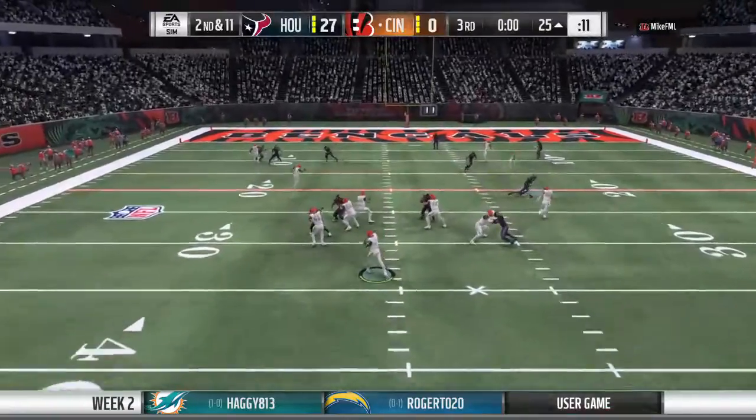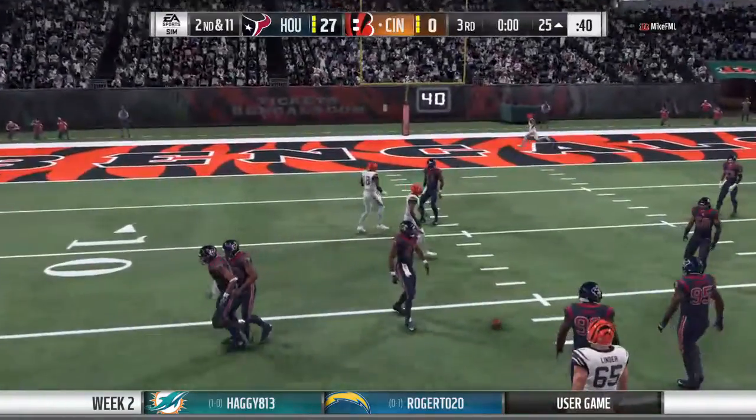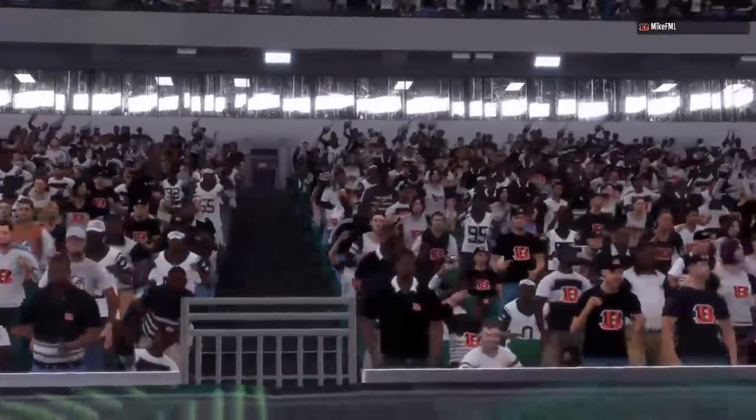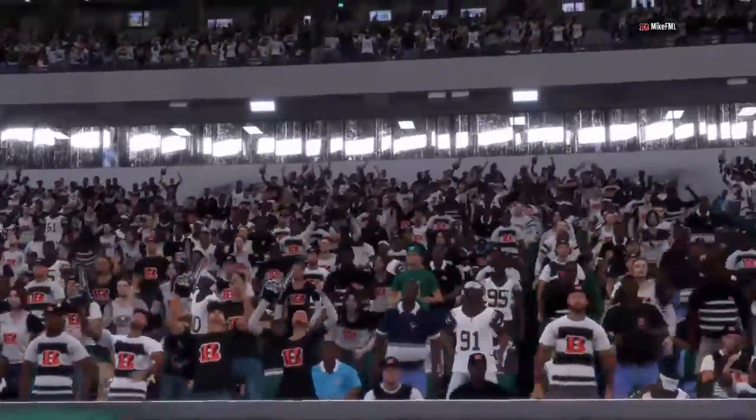On second down, Roethlisberger. And that one not to be. It's incomplete. So they couldn't hook up as time has now run out on this third quarter of play.